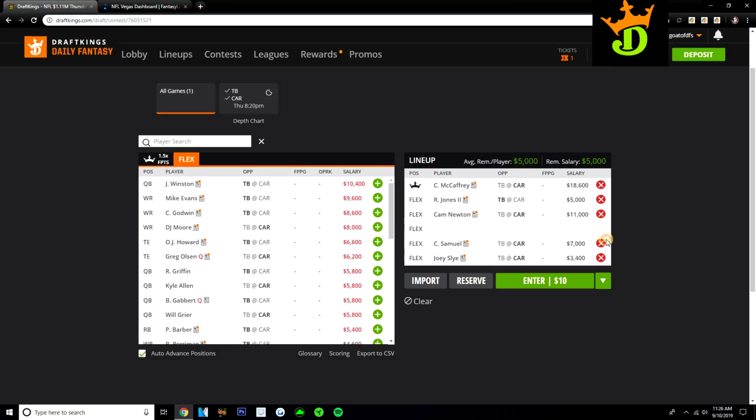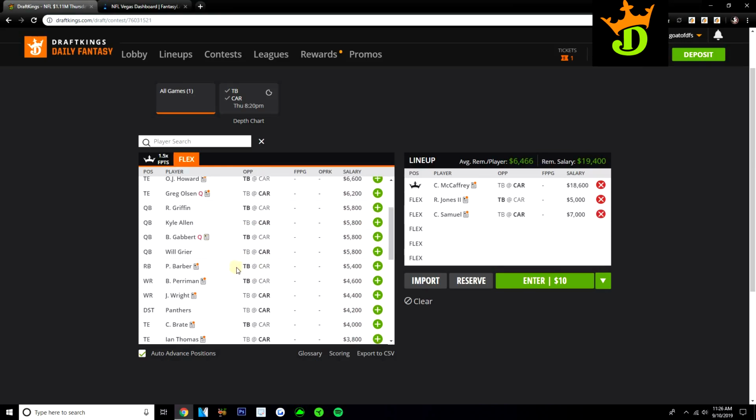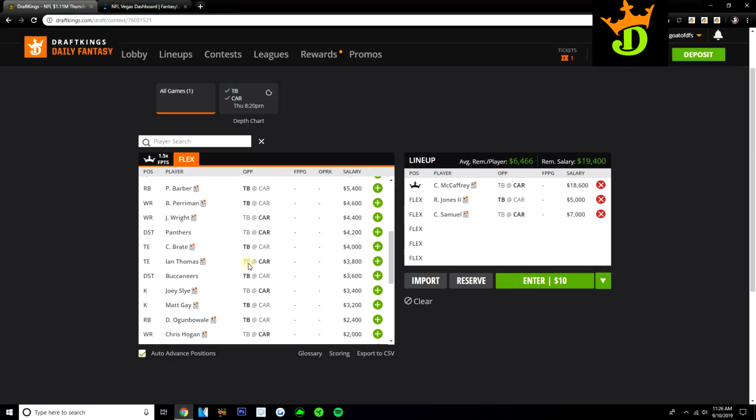If you don't want to play a kicker or defense, you probably don't have to if you take Cam Newton out of there, because that's going to open you up some salary. So you could probably get a guy like Curtis Samuel in there. You could probably go to one of the tight ends if you wanted to. You still have the defense and the kicker available if you wanted to go that route.